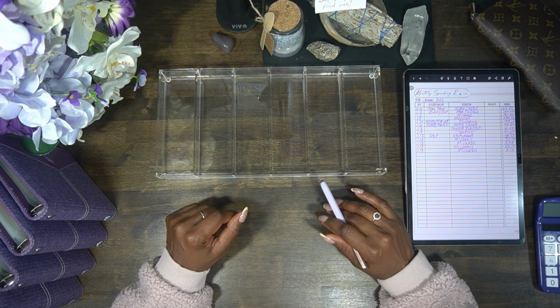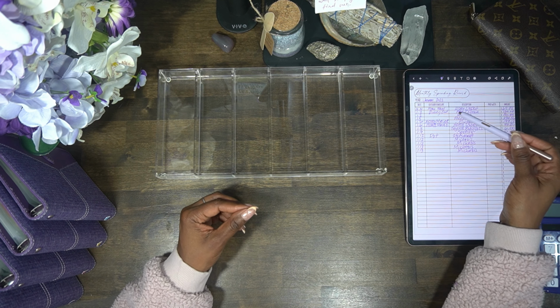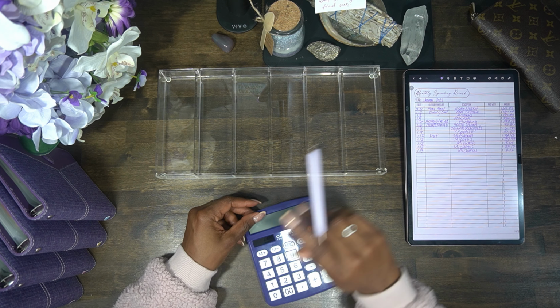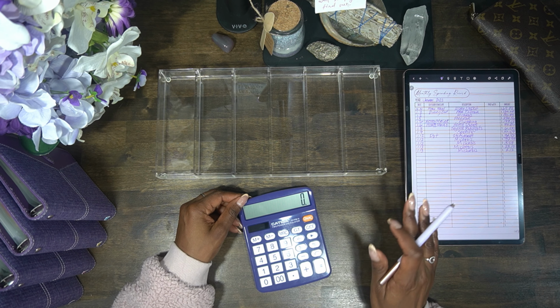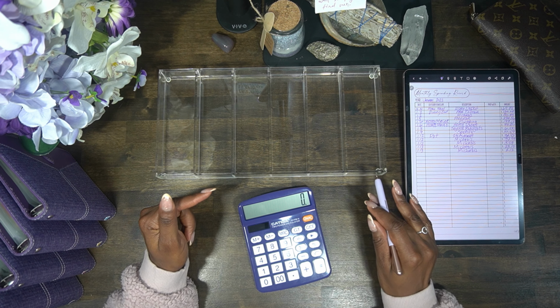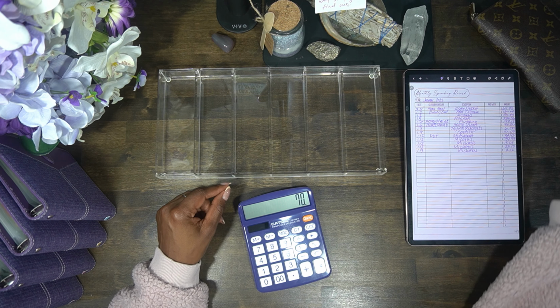What do we call this again? Cash out. So I have a couple of things from home maintenance. Let's go ahead and add those up. For home maintenance, I've got $69.78. You know I always round up or round down depending on what the change is. So if it's $69.78, I'm rounding it to $70.